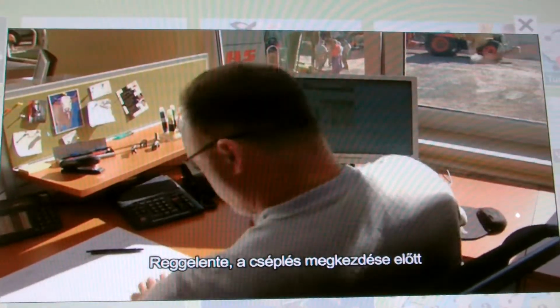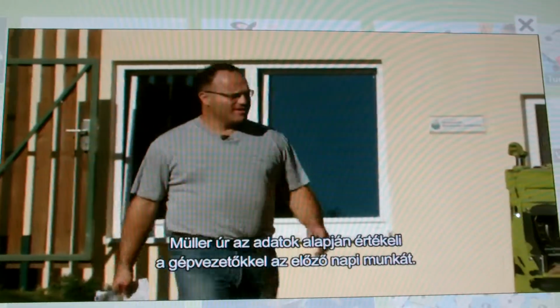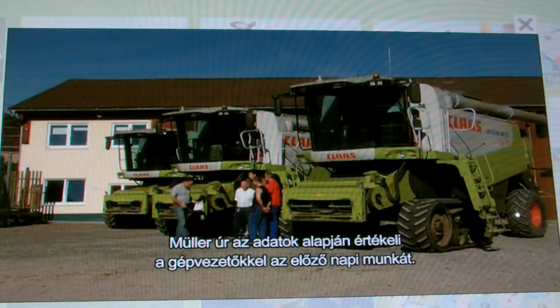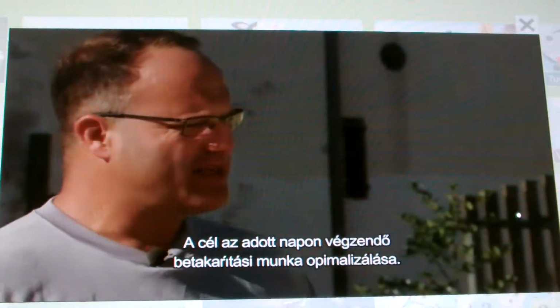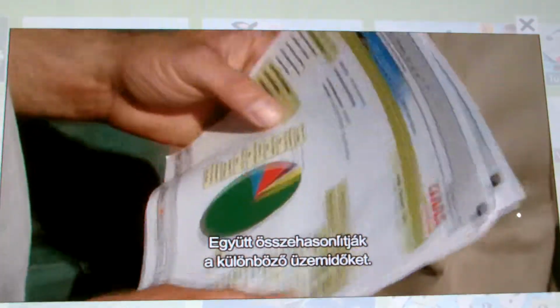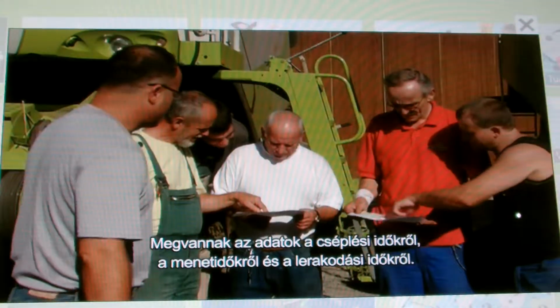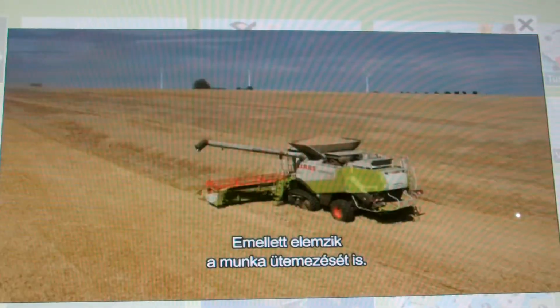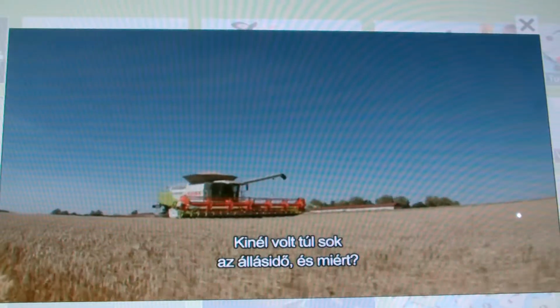Every morning, before the start of threshing operations, Mr. Müller takes his data and discusses with his combine harvester drivers the previous day's harvest. The objective is to optimize the coming day's harvesting operations. Employees compare the various operating times. Information is available on threshing times, turnaround times, and on-the-go unloading times. In addition, the operating schedule is analysed. Who had too much unnecessary downtime and why?